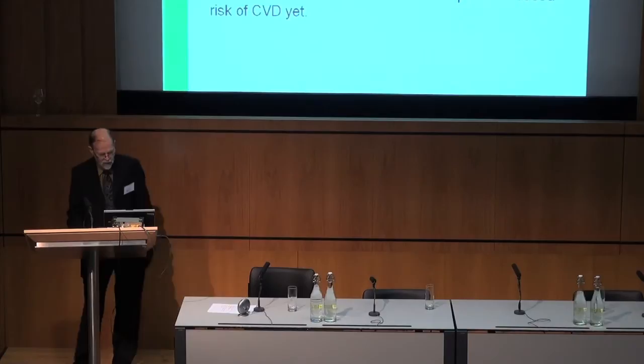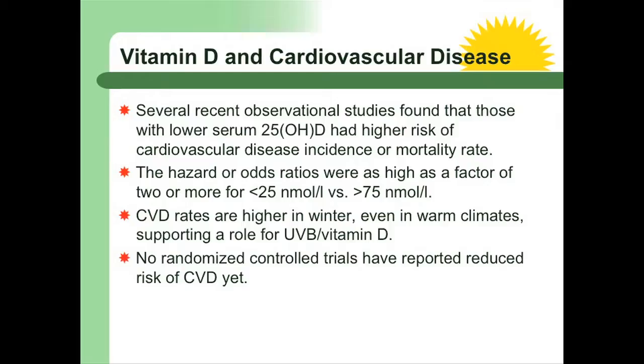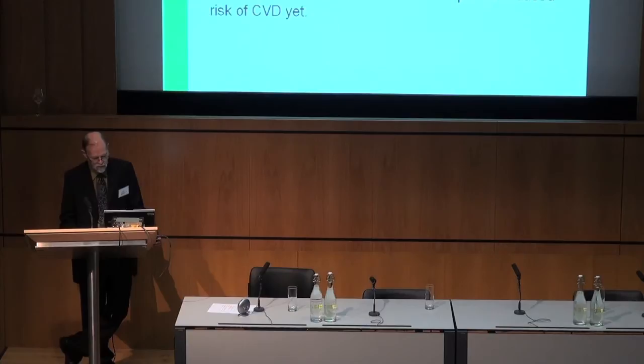Now the first disease, the disease that probably causes the most deaths that's linked to vitamin D, is cardiovascular disease. Several recent observational studies have found that lower serum levels are associated with higher risk of cardiovascular disease incidence and mortality rate. The hazard or odds ratios were as high as a factor of 2 or more for less than 25 versus more than 75 nanomoles per liter. Other evidence is that cardiovascular disease rates are higher in winter, even in warm climates, supporting a role for UVB and vitamin D.